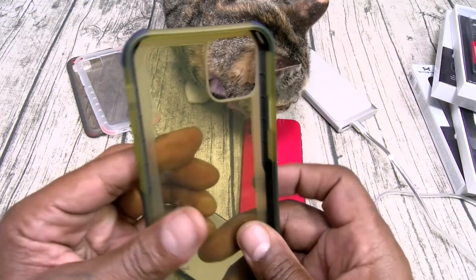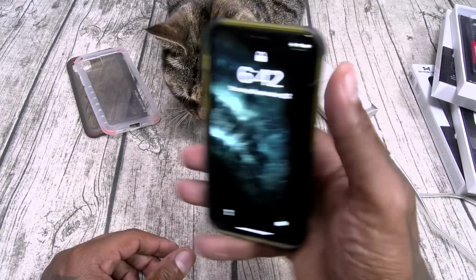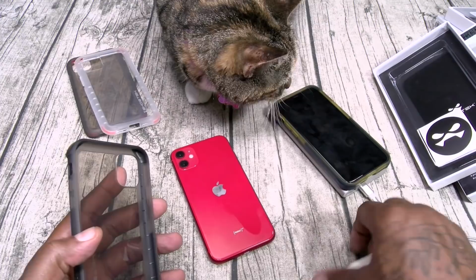Slap this one on. All your cutouts, all your buttons line up. Let's check wireless charge. All right, shoes, my bad. There's your wireless charge. Now, let's see how it looks on the iPhone 11. Okay, flick of the wrist. Same thing.